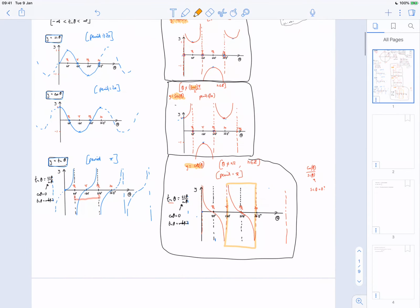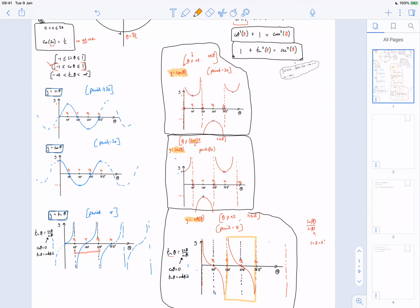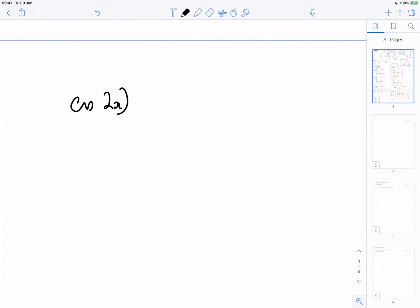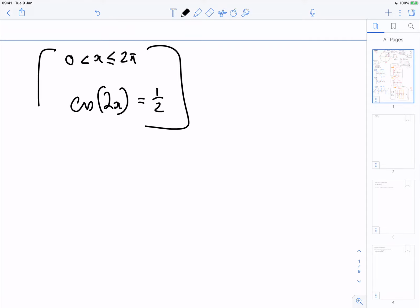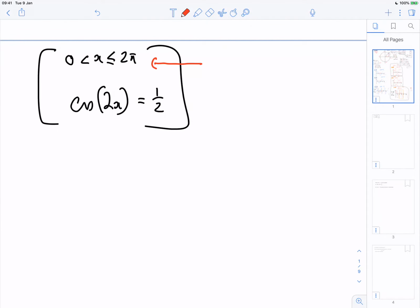Okay, right. Now, solving trigonometric equations. Now, I've teased you long enough. Let's solve cosine 2x equals a half, where x is trapped between 0, exclusive, and 2 pi, inclusive. So first thing to note is when you're looking at questions like this, you look at the top bit and you realize the question's in radians.